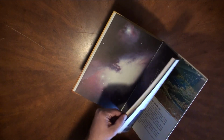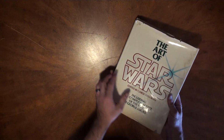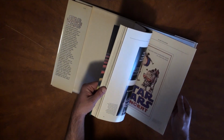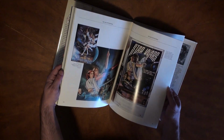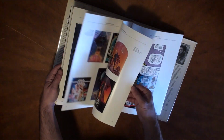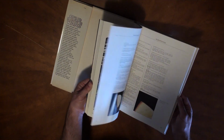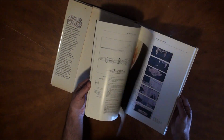Here's the Star Wars question and answer book about space. Nice book using Star Wars to teach kids about space. Here's the Art of Star Wars. It has a nice section in here about Star Wars posters. And the majority of the book is the screenplay along with the corresponding storyboards, concept art that go along with it.